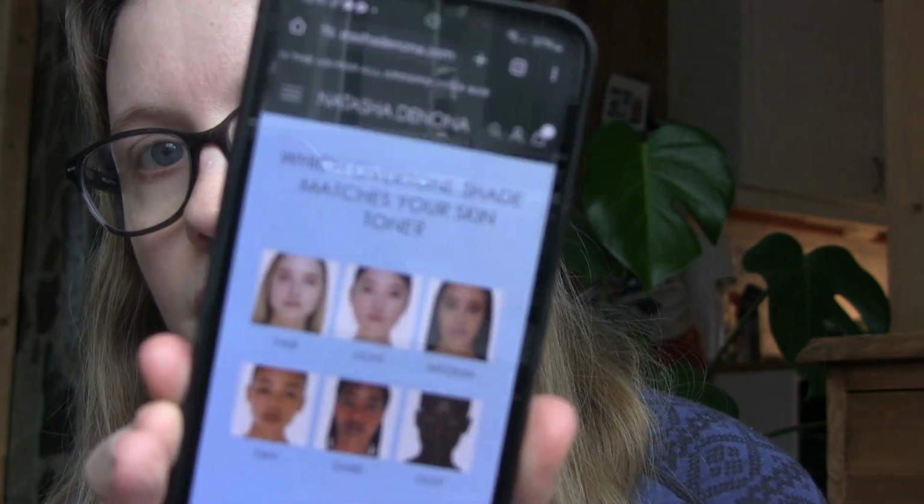Which overtone shade matches your skin tone? I don't remember if I said fair or light, because as I explained to you, sometimes it's fair, sometimes it's light.